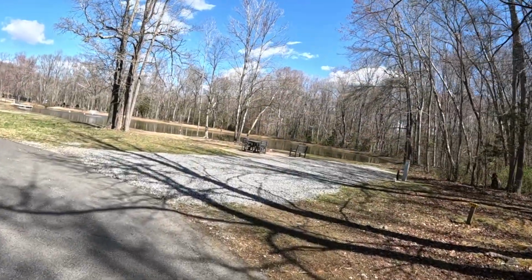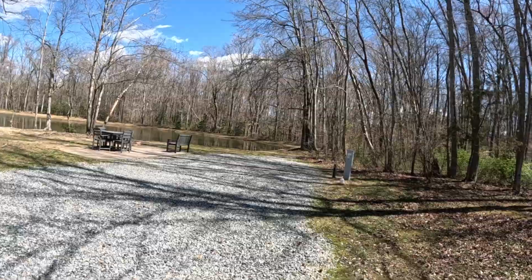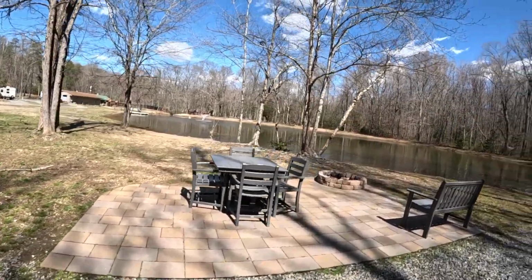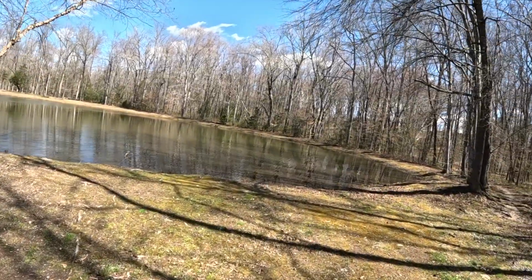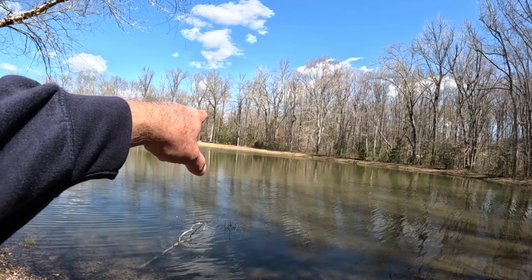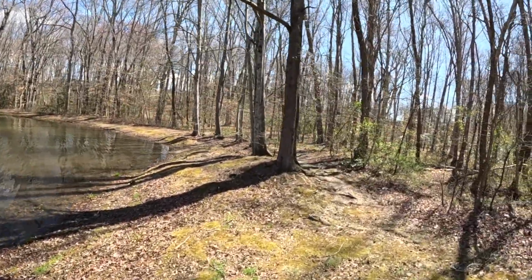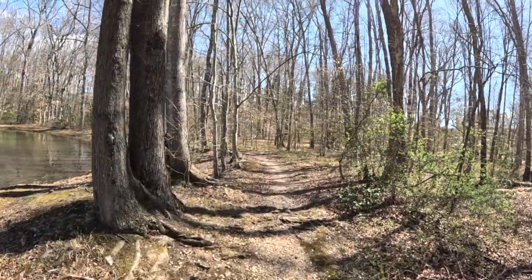Now I thought I'd show you this. This is a beautiful site. It's nice and level. It's on the pond. This is site number 116. It's a deluxe back end. It's got a fire pit, polywood table, polywood bench, beautiful view of the pond. It's very accessible. You could stand right here and maybe catch yourself a catfish. Then if you look across the pond, there are some seating areas over there with picnic tables. And then here's part of the trail system I was telling you about that exists here in the campground.